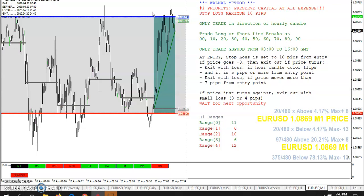Now, is 100 pips doable? Let's think. If you knock down 10 pips a day, in a couple of weeks, you'd have your 100 pips. You go get your computer, right?